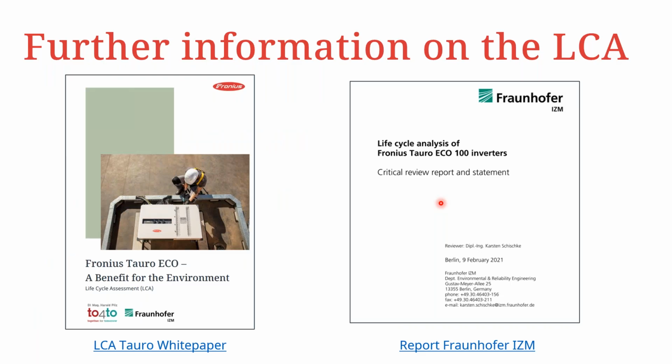And of course, we have further information if you are interested in a life cycle assessment. We also have a white paper where we explain this LCA in far more detail. I linked it here. You get the slides afterwards, then you can download the paper. It's also on our website. And it is certified by Fraunhofer IZM, the Fraunhofer Institute in Germany. They reviewed the whole life cycle assessment and confirmed that our LCA is compliant with the ISO guidelines, ISO 14044 and ISO 14040. The certifications are also on our website.